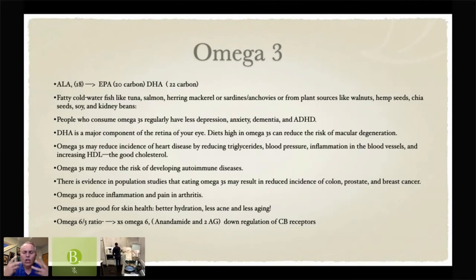However, if you eat a lot of omega-6s, the body will realize that it doesn't want to make too much 2-AG and anandamide. So it will do something very clever. It will down-regulate. It will reduce the number of CB1 and CB2 receptors in the body and in the brain, because it doesn't want too much stimulation of the endocannabinoid system. So a diet that is rich in omega-6 will cause a reduction in the amount of receptors of the endocannabinoid system in your body and brain.